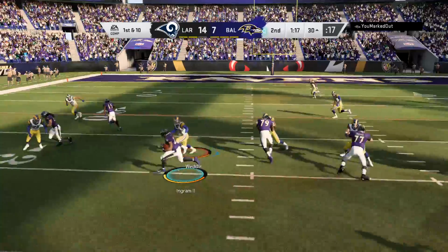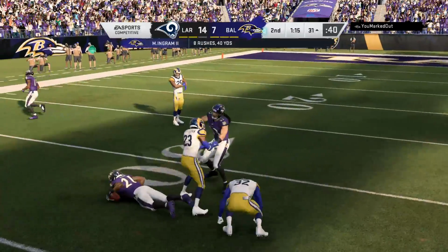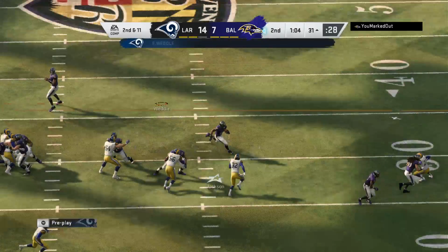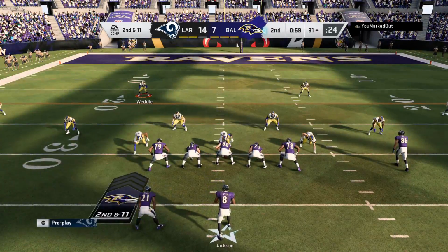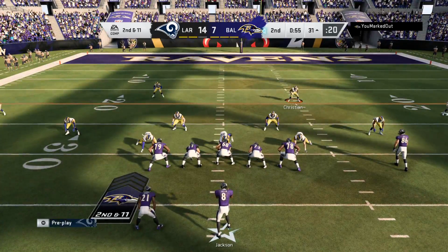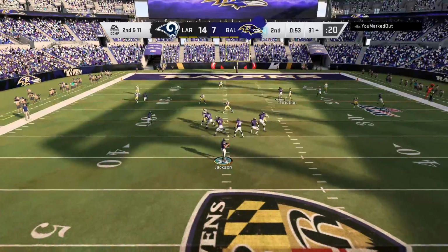They'll run on first down. It's Ingram, and he will lose yardage here to the 31-yard line. It's a loss of a yard there, and now second down. Maybe just a slight detour on what's been a strong drive. Here's 2nd and 11. Here's Jackson.